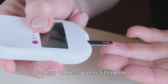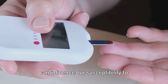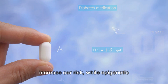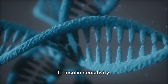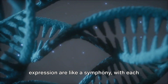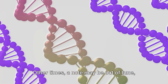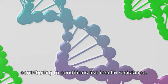So, how do these pieces fit together? Well, our genomic and epigenetic factors can influence our susceptibility to insulin resistance. For instance, certain gene variations can increase our risk, while epigenetic changes can turn on or off genes related to insulin sensitivity. In essence, our genes and their expression are like a symphony, with each instrument playing its part. Sometimes the music swells in harmony, leading to optimal health. Other times, a note may be out of tune, contributing to conditions like insulin resistance.